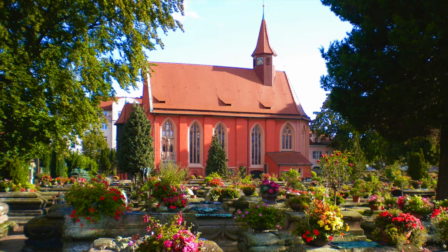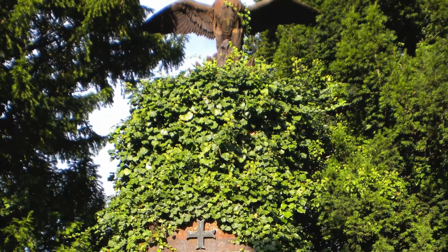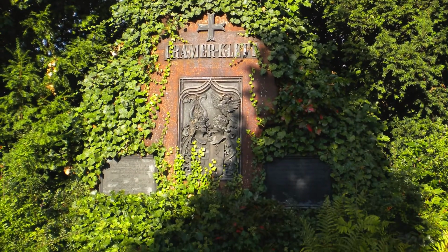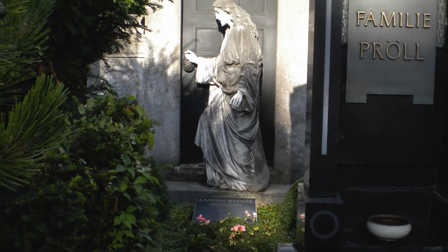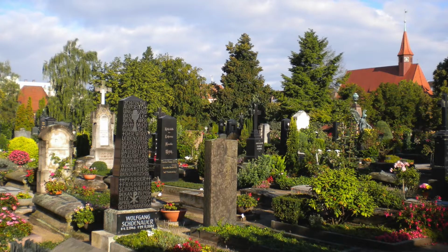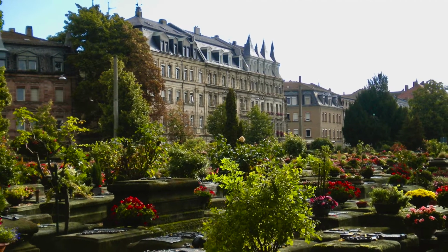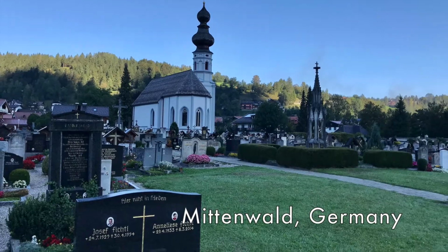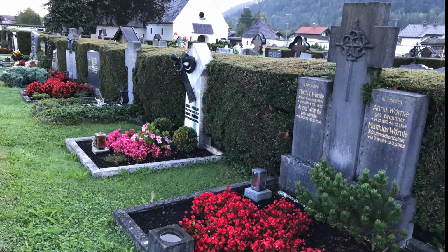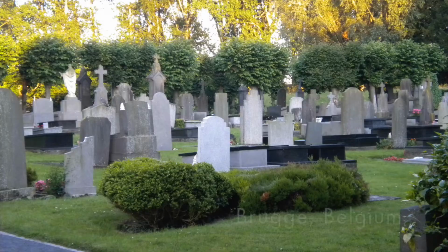This is probably one of the prettiest cemeteries I've seen, and it's located in Nuremberg, Germany. Germany has such beautiful cemeteries, they look like gardens. And this one's located in Mittenwald, Germany. And this is a view from our Airbnb in Fussen, Germany.